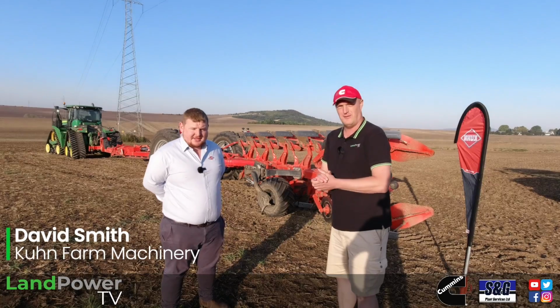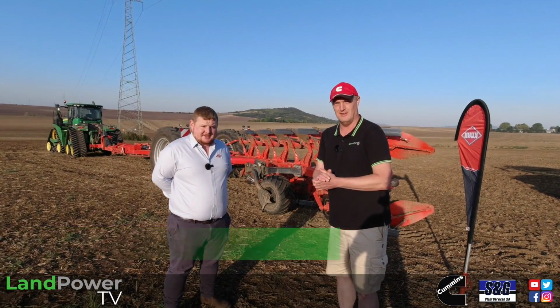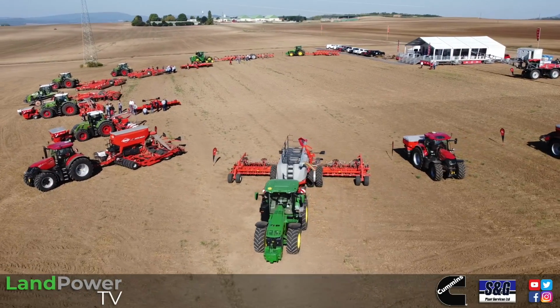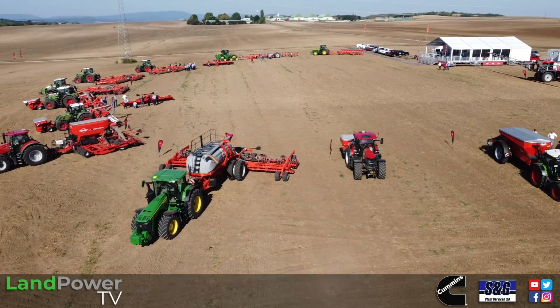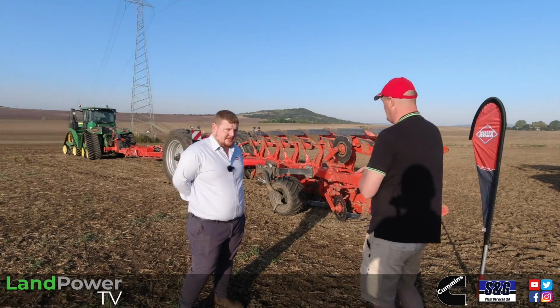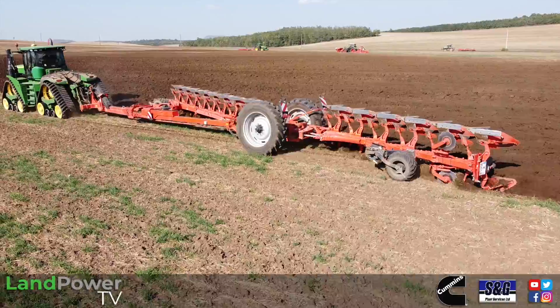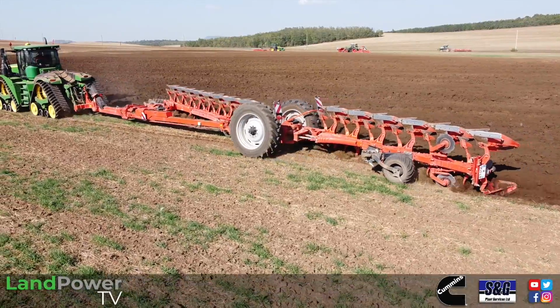Right, ladies and gents, I'm now joined by David Smith from KUHN UK, who is going to give us a whistle-stop tour of some of the key products that KUHN is showing off at this event. Kicking off with this monster plough that we've got behind us. So David, talk us through this.